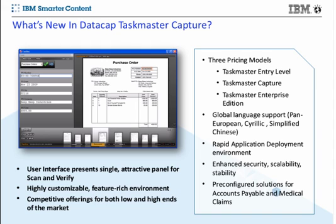Taskmaster Capture, the full standard product, has multiple OCR engines, multiple classification techniques, thin and thick client operating together on the same platform, global language support, lots of scalability, security, and it's been hammered on by some very large IBM customers, and they have made sure that we're able to meet the levels of security that they need. So this 8.1 reflects a lot of the input of IBM customers.